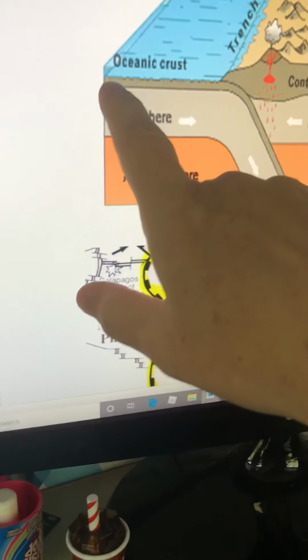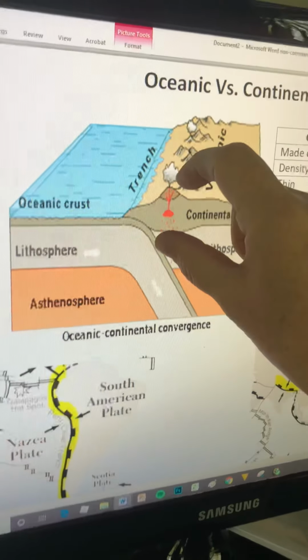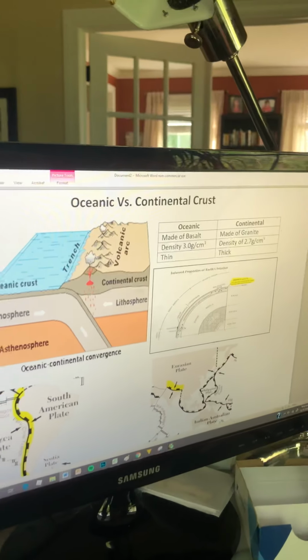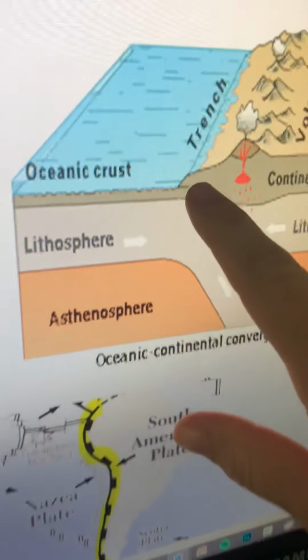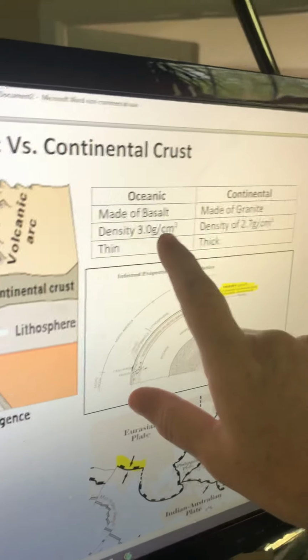Now, if you notice here, the oceanic crust is super, super thin and skinny, and the continental crust is big and fat. And the reason that has to do with, I like to think of it this way. Think about the ocean like a swimmer. A swimmer is swimming all day. So of course the swimmer is going to be very thin, but it's also going to be very muscular. There's not going to be a lot of fat on the swimmer, right? So its density is actually going to be more.